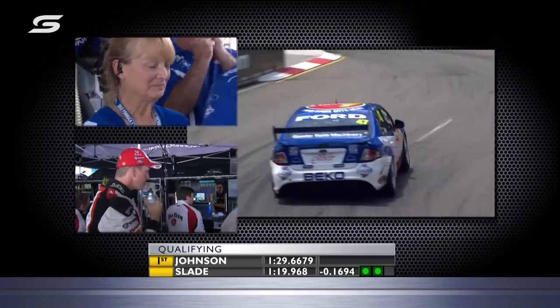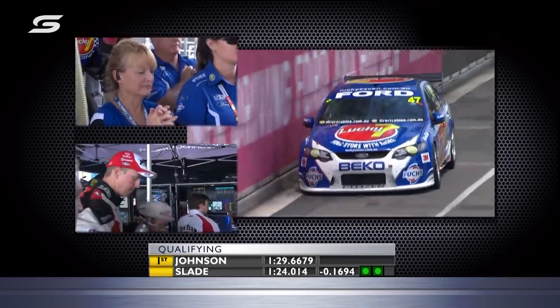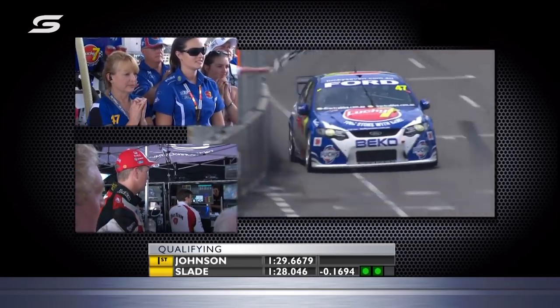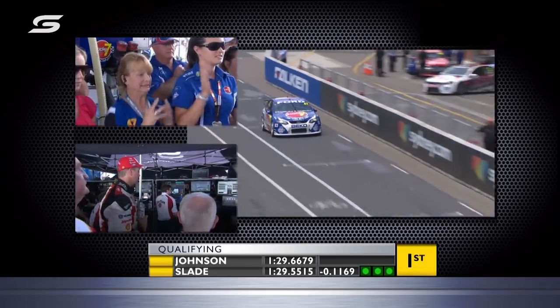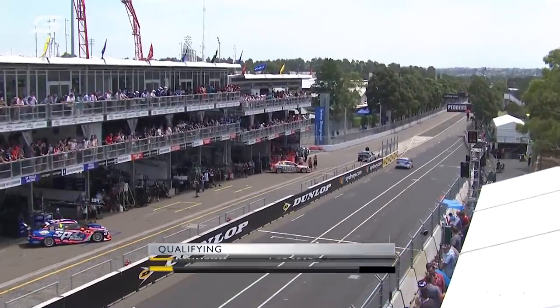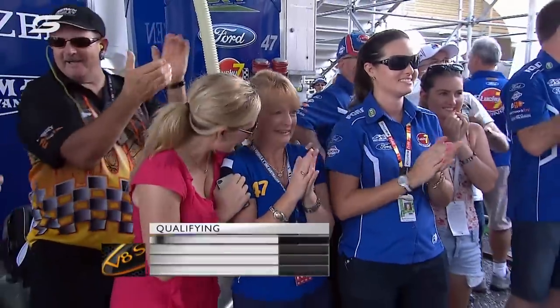Mumps quite stressed there looking on. Riding every bump exactly. So he's looking at a mid-129 if he can get this final second right. Takes it right out to the wall. He got it, and he got a mid-129, and he goes to the top. And the Slade family are loving it.